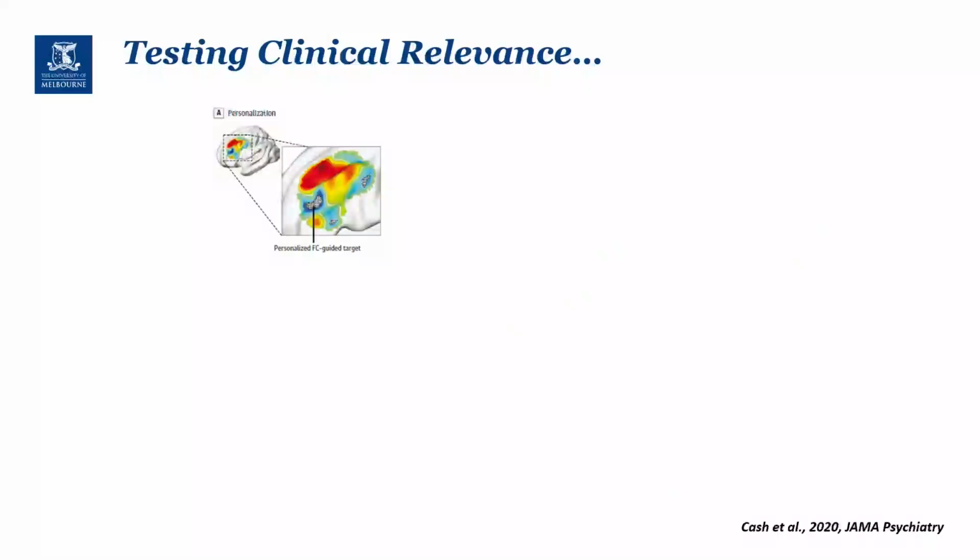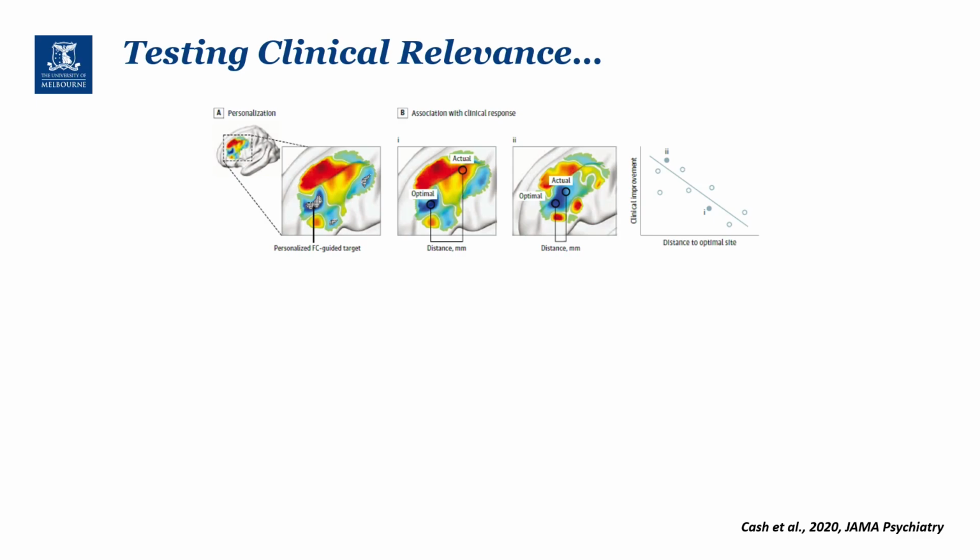We then tested whether personalized targeting is clinically meaningful in a sample of 26 individuals who had previously had a brain scan and who received TMS for depression and for whom the stimulation target and treatment outcome was known. We retrospectively computed the optimal personalized stimulation target from each individual's brain scan, and we anticipated that individuals whose actual stimulation target was by chance closer to their optimal stimulation target would have a better treatment outcome.